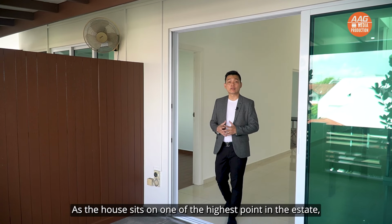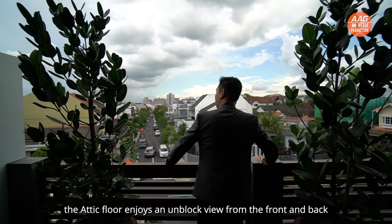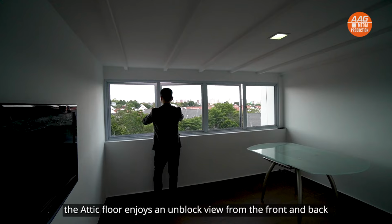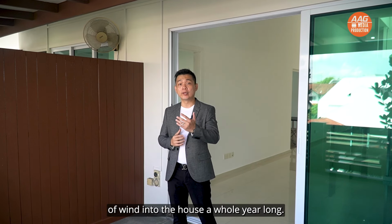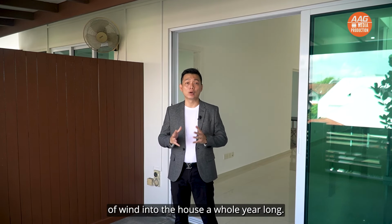As the house sits on one of the highest points in the estate, the attic floor enjoys an unblocked view from the front and back, and the north-south orientation allows a continuous airflow of wind into the house all year long.